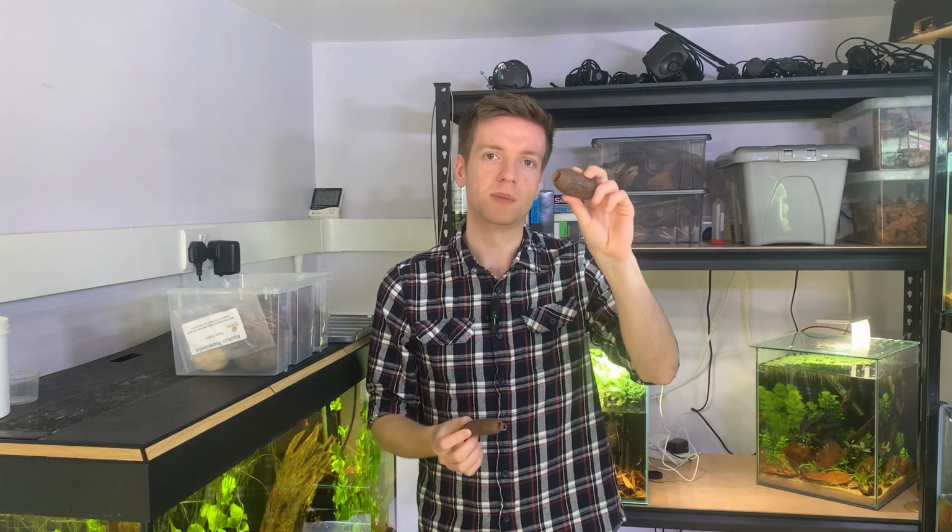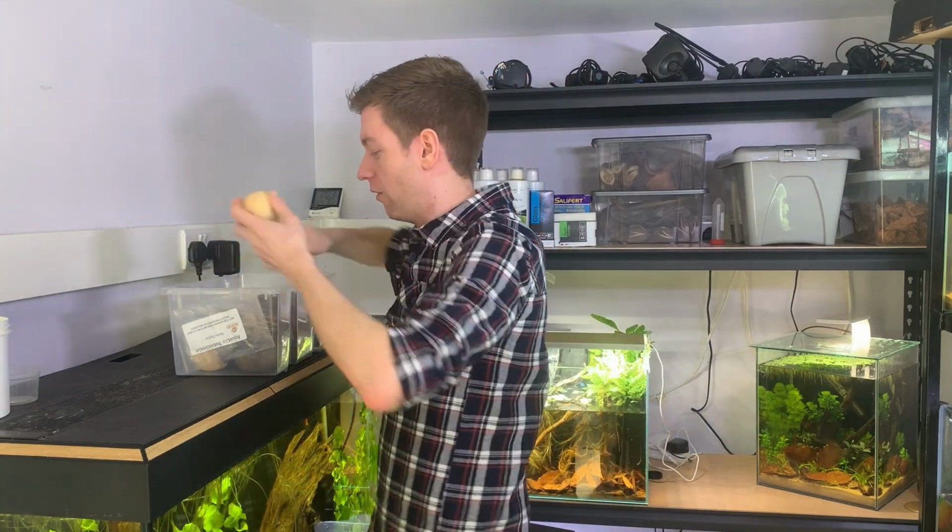Obviously not suitable for larger species, so for me it's perfect. I love the small stuff, but if you want some of the larger pods for some of the larger cichlids and catfishes, hang fire, I'll get to you. So on to number 2, and we are going for the bell cup or the bale tree pod.